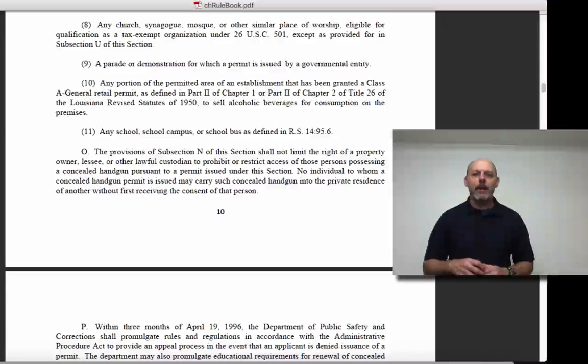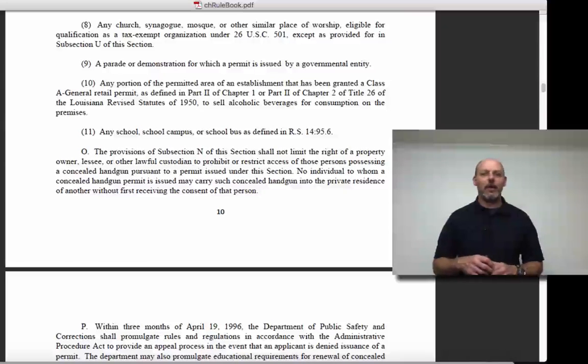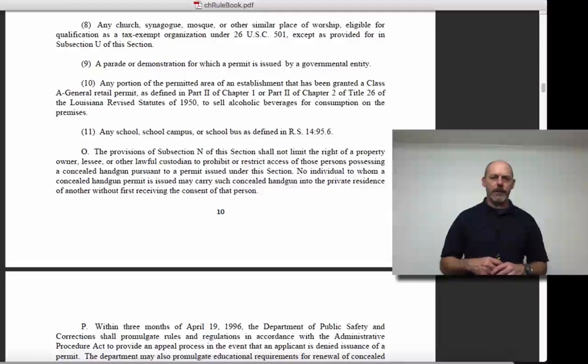Number 9, a parade or demonstration for which a permit is issued by a government entity. So the parade, the Mardi Gras parades downtown that are permitted in Baton Rouge by the Baton Rouge City, you cannot carry your gun to that parade or in that parade.